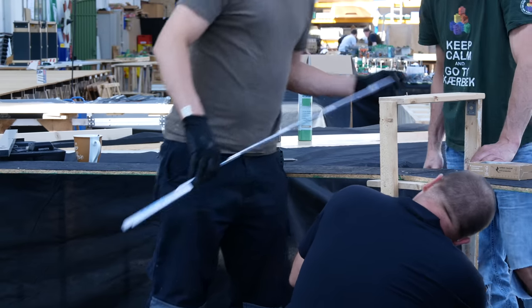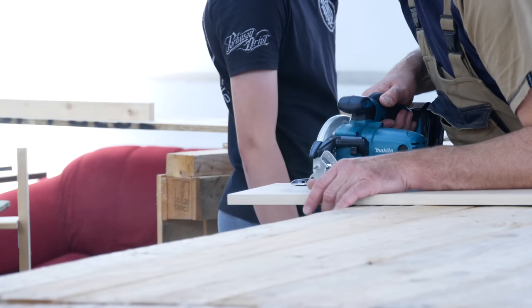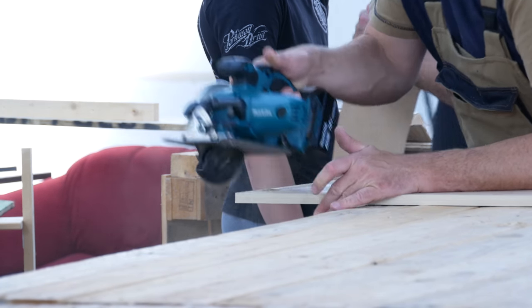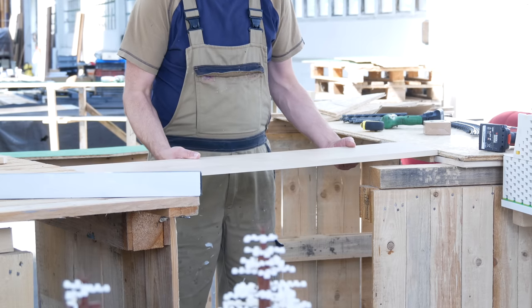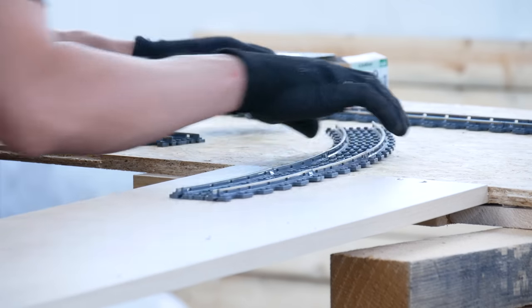Each participant in the group layout has sent the dimensions of their module to the organization a few months before the event, so based on those measurements a track plan has already been drawn up. This track plan is mostly followed during the construction of the layout, but as participants arrive and start setting up their modules, some small adjustments usually have to be made to make everything fit.